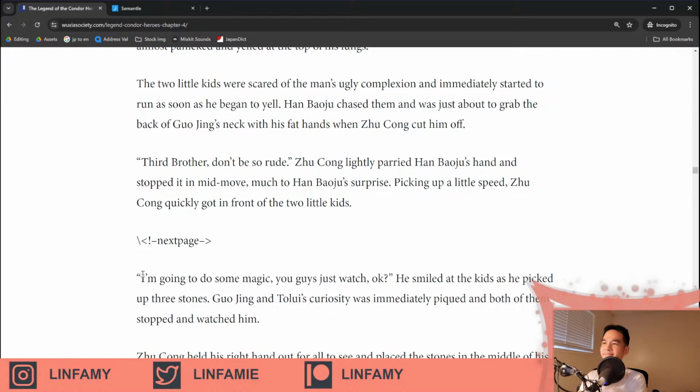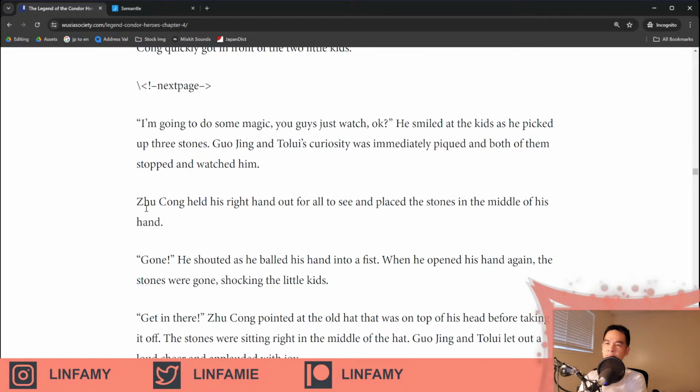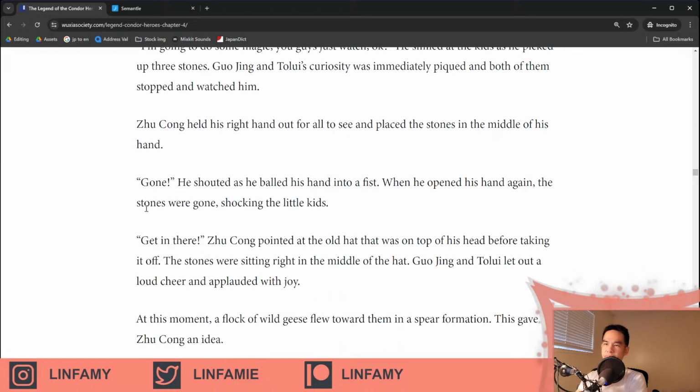That was easy. Zhu Tong held his right hand out for all to see and placed the stones in the middle of his hand. Gone, he shouted as he balled his hand into a fist. When he opened his hand again, the stones were gone, shocking the little kids. Get in there. Zhu Tong pointed at the old hat that was on top of his head before taking it off. The stones were sitting right in the middle of the hat. Guojing and Tolui let out a loud cheer and applauded with joy.